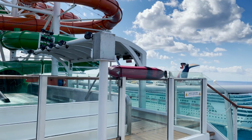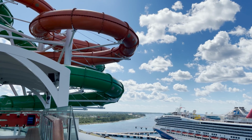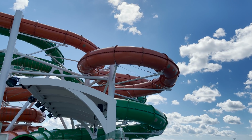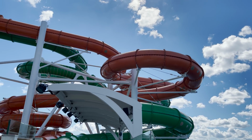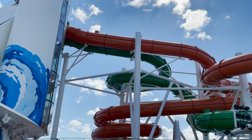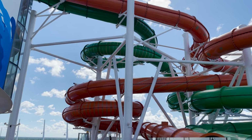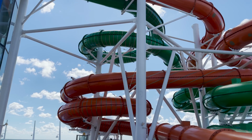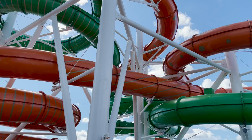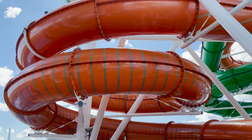Now I did want to point out that both slides do go out over the side of the ship, which is always really cool. However, unlike other ships that we've seen these slides on, they do not have a clear section. So you're not going to be able to look out and see that as you go through. It is solid throughout. However, they do both have the slots with the different colors that allow the sunlight to come through. So you see the lines here on that one, or the dots up there in that section.